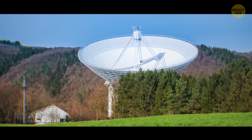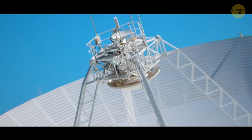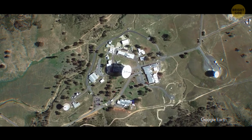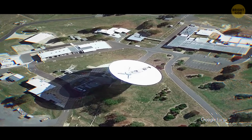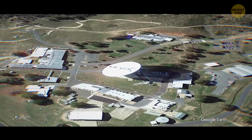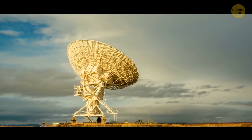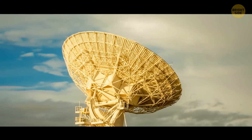This antenna, known as DSS-43, started operating in 1972, 5 years before Voyager 2 and 1 were launched. At that time, it was only 210 feet across. Since then, the dish has received a lot of repairs and upgrades, but these 11 months were the longest the antenna was offline. In October 2020, the antenna was finally ready for a trial after all the upgrades and repairs.